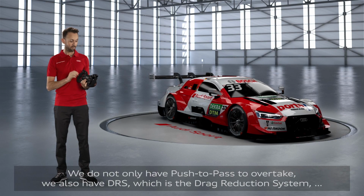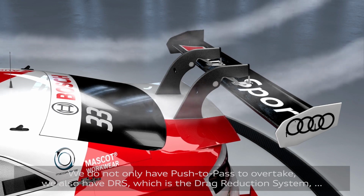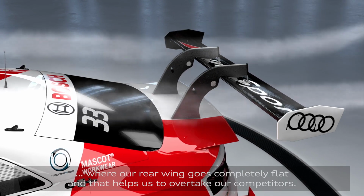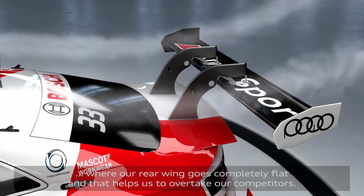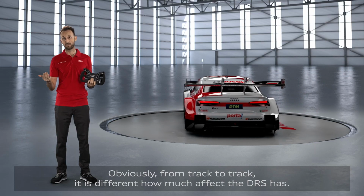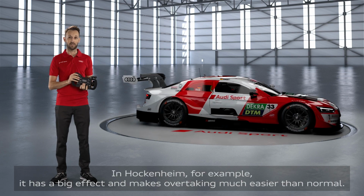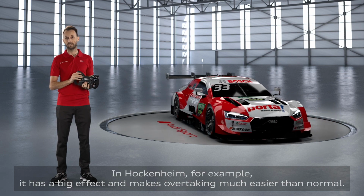We do not only have push to pass to overtake, we also have DRS, which is drag reduction system, where our rear wing basically goes completely flat and helps us to overtake our competitors. Obviously from track to track it's different how much effect the DRS has. In Hockenheim, for example, it has a big effect and makes overtaking much easier than normal.